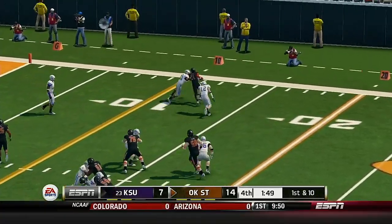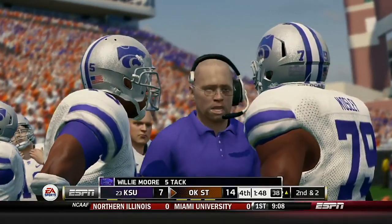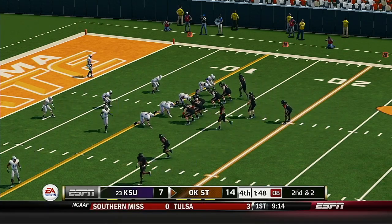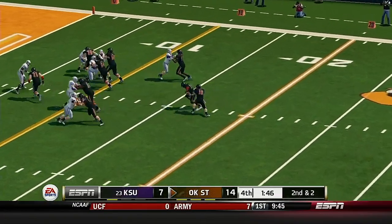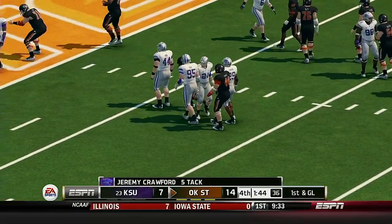Got an opening. He makes his way out to about the 12. Nice job by the running back, and that'll get him 7, maybe 8 yards. The middle for a nice gain. The defense has got to do a better job of being more aggressive.